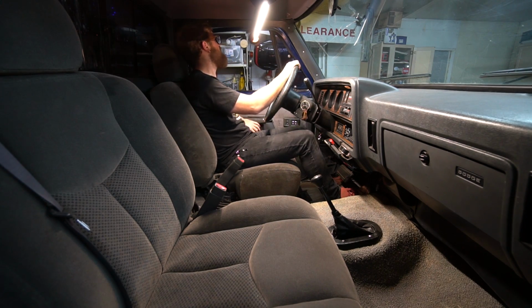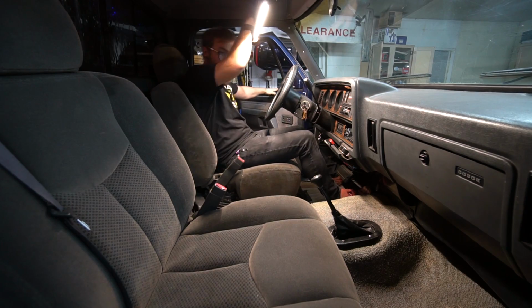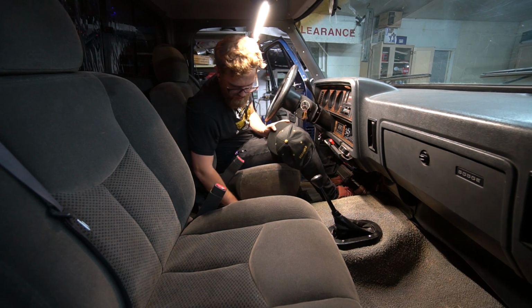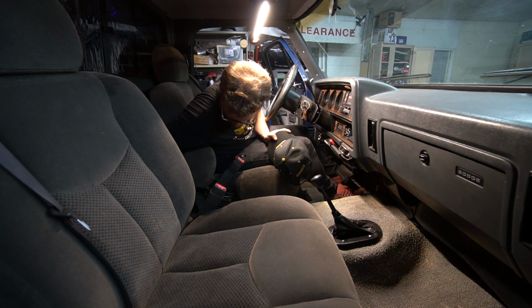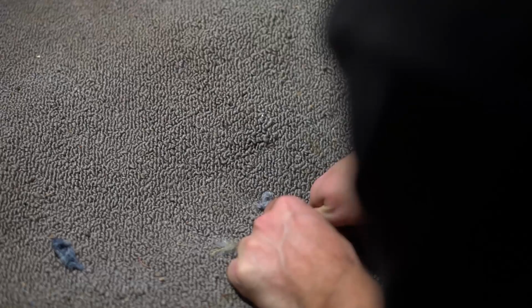All right, I guess it's time to open. Oh, broke it again. I guess it's time to start drilling some holes. Realistically, I need to try to get the center console in here, retest fit both the seats, and then drill some holes. So we're probably going to do that.